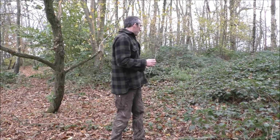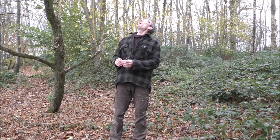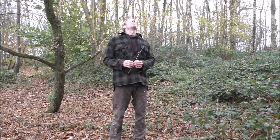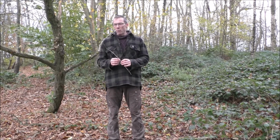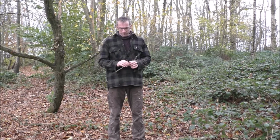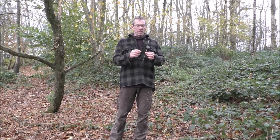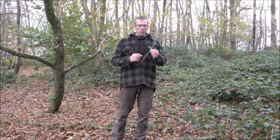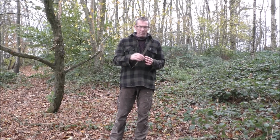Now you can see around me here that the trees have pretty much, if I look up now, I'm going to go with about probably 80% of the leaves having now dropped. So there's quite a layer of leaves on the floor, but nonetheless we can still find these bluebell stems. Why am I pointing this out? Because we can use them in our fire lighting, so they can be used in a tinder bundle. In fact, they are surprisingly effective in a tinder bundle.